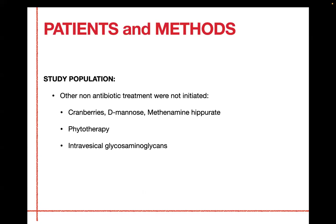Other non-antibiotic treatment could not be initiated at the same time as this study. For example, cranberry use, D-mannose, methenamine, phytotherapy, intravesical glycosaminoglycans. So all of these should not be used during the study.